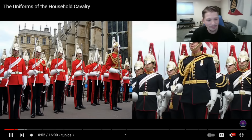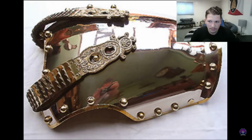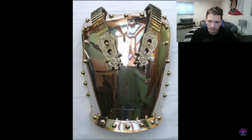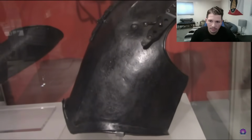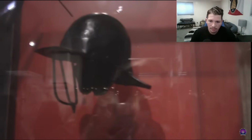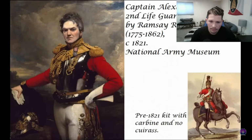Oftentimes above these tunics, we will see the cavalry wearing bright polished cuirasses. Originally from about 1661 until 1730, these cuirasses were just a very dark black, and there was no ceremonial purpose to them at all. They were only really worn in the field. Between 1730 and 1820, in fact, they didn't have cuirasses at all. With the polished cuirass, which we know nowadays, being introduced in 1821, it's remained largely unchanged since that time.